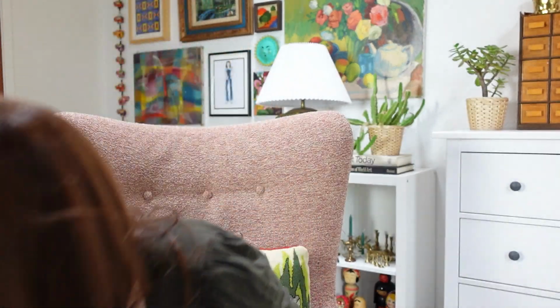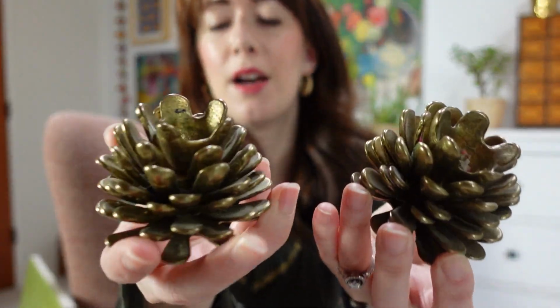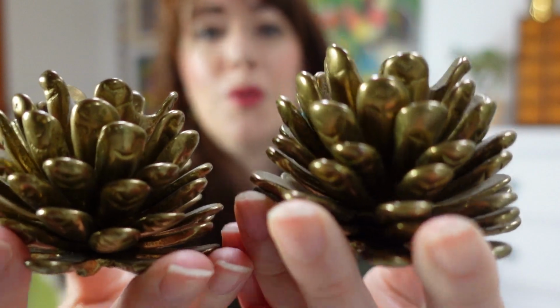And the final California item is definitely something I think some of you will be excited about, and it is this set of brass pine cone candle holders.